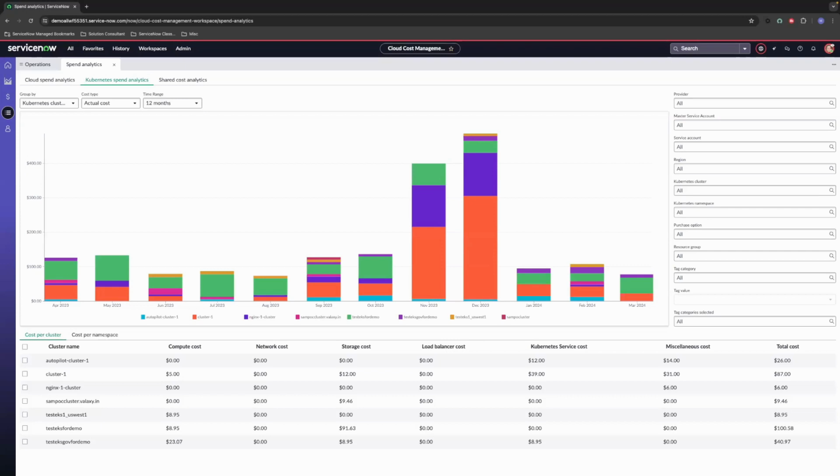Let me walk you through how Container Spend Management transforms the Kubernetes cost conundrum into a straightforward and manageable process. Here we can see the dashboard that breaks down costs by clusters and namespaces. Notice how you can tag resources effectively to track spend meticulously. With this granular data, allocating these costs to the right departments and projects is no longer a challenge. We can come over here and group by cluster name, namespace, and various tag categories. We can see actual costs or amortized costs, and we can also select various time ranges that we want to view, such as current month, or a time range such as 3, 6, 9, or 12 months.